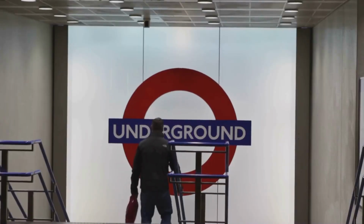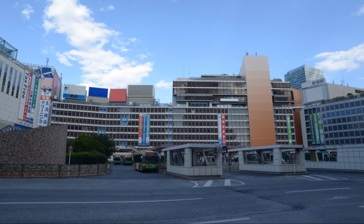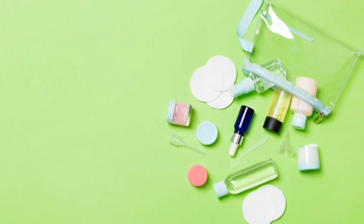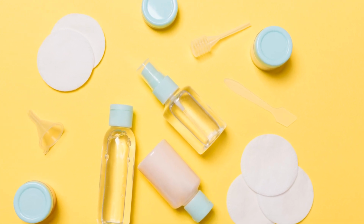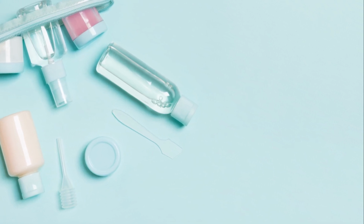From the iconic London Underground map, which has become a symbol of the city itself, to the intricate Tokyo metro system, which is renowned for its complexity and efficiency, each map tells a story. They are not just tools for navigation, but also windows into the soul of the city. They reveal the unique character and identity of each urban area, and they help us to understand and appreciate the cities we live in and visit.